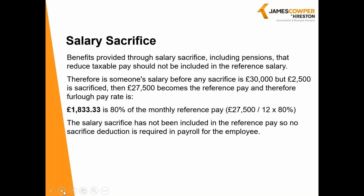So if you have benefits provided through salary sacrifice, including pensions, the reduced tax rate should not be included in the reference salary. So if someone's salary before their salary sacrifice is 30,000 and they sacrifice 2,500, these are annual figures, then 27,500 becomes the reference pay. And then you can work through that the furlough pay would be 27,500 divided by 12 times 80%, which is £1,833.33.